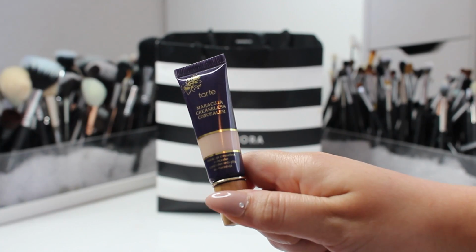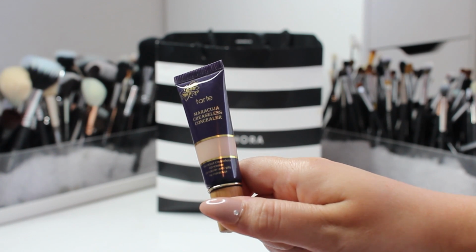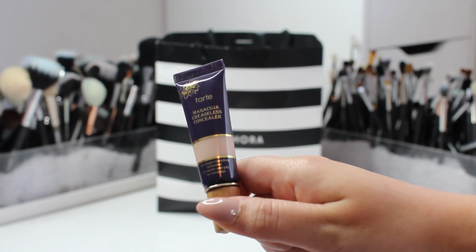And I also wanted to pick up their Maracuja Creaseless Concealer in Light because I was seeing people use this and it looked amazing on them. This is a little dry for me, I'm going to be honest. So it's one of those products that I really have to work with, like those Cover FX custom drops. It doesn't mean I hate it, it just means it takes a little bit of time for me to personally work with it on my skin. So that's my experience with it. It's not a bad product, it's just, it takes a little bit more time.